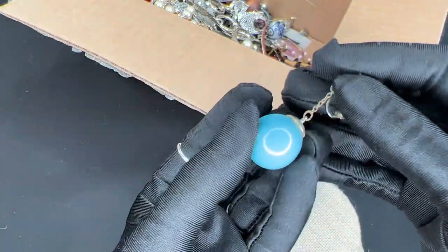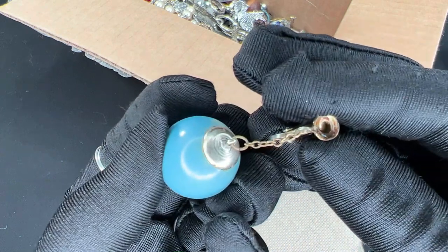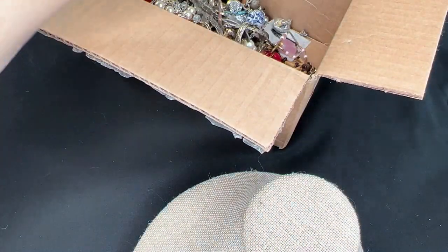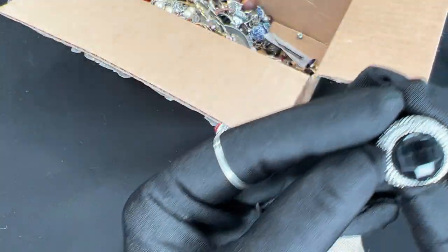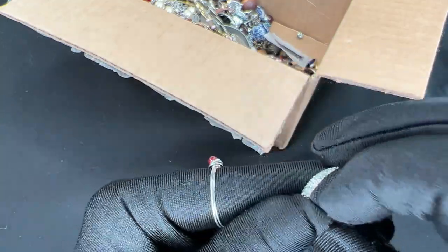Here we have just nothing, a bead lot. It's missing a stone. Here is a black and silver tone earring. It's a clip-on.